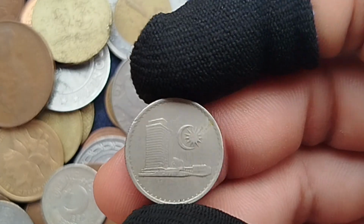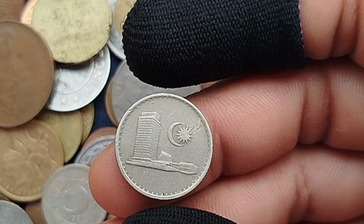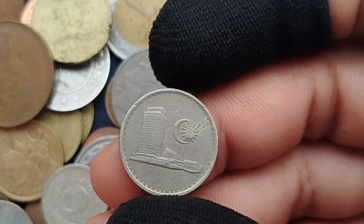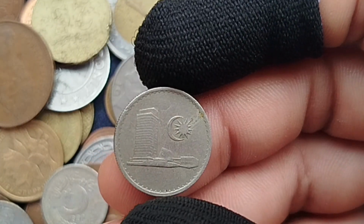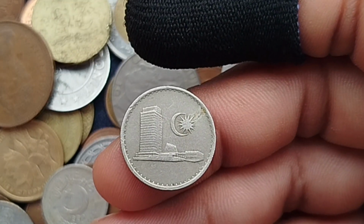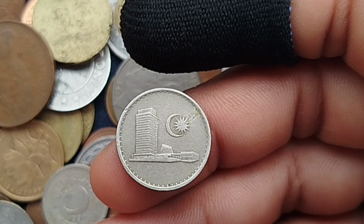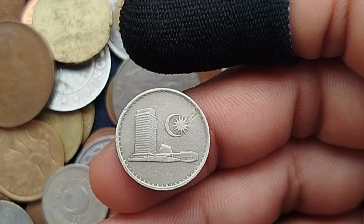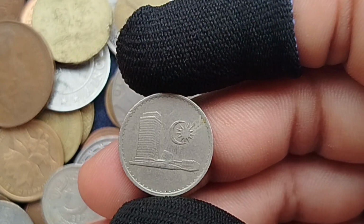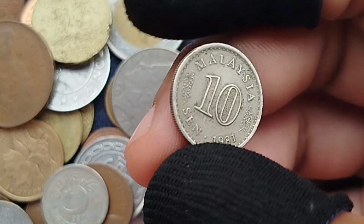In conclusion, the 1981 Malaysian 10-sen coin is more than just an old piece of metal. It's a time capsule from a nation in transition. It speaks of leadership, unity, ambition, and identity. It's a storyteller, a historian, and for some, even a treasure. Whether you're a seasoned collector or a curious viewer just starting your numismatic journey, this coin has something for everyone.